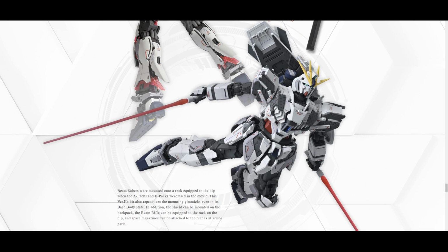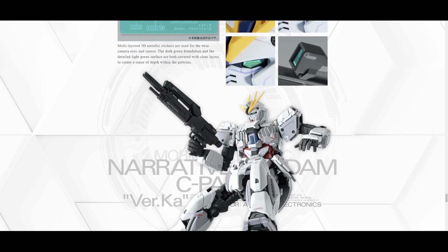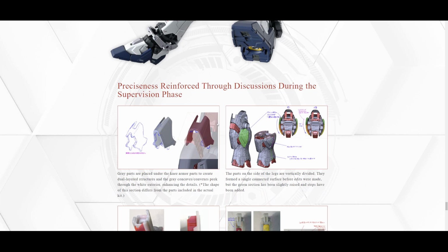This honestly, oh, here you go, this to pose. Yeah, this looks really nice though. I'm really excited for this. Oh, the details of the eyes. This is really cool. 3D metallic stickers. That's cool. That's really different. I like that. This is actually really nice too. Yeah, no, there's a lot of good stuff here.